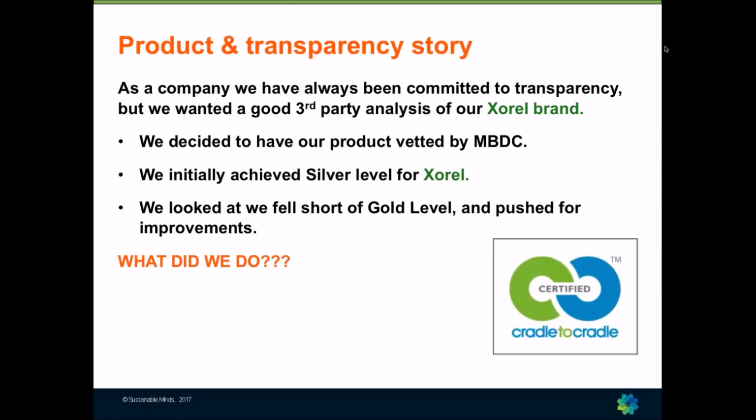What is our story? As a company, we've always been committed to transparency. In the very beginning, we would give our material safety data sheet upon request. We would take the time to fill out design firm specific requests, and we had different design firms and architects who had their own formats, and we would take the extra time to fill these things out, and we would talk about the wonderful nature of our product.